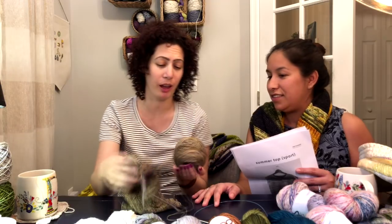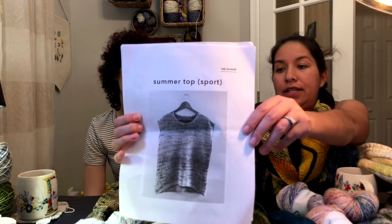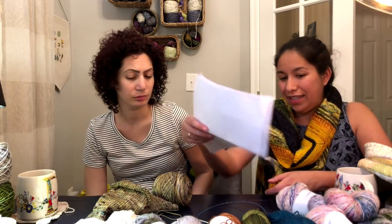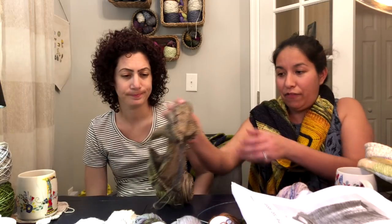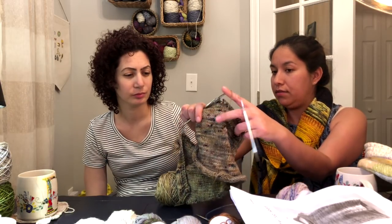I love it, and I'm obsessing because this is the first time I've seen it, but I love the color, and I love the pattern. She is doing this for Madelinetosh, and it's only gonna be on the Madelinetosh website. If you want to get the pattern when it comes out, it's not gonna be on Ravelry. But I love it, and it's knitting up fast. I am a very slow knitter, very slow, and I have all this already in, what, like a day?